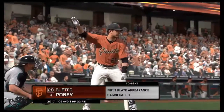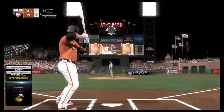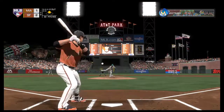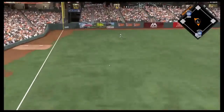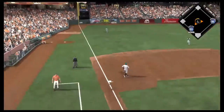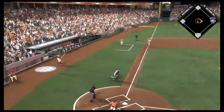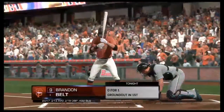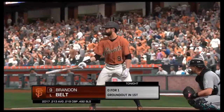Digging in for his second at-bat, Buster Posey. He hit a sac fly earlier. First delivery to him on the way. This is hit sharply to the left side. That's in there, base hit. Long throw to the plate. And he's safe. They're going to extend their lead as the runner scores from second. It's now 3-1.